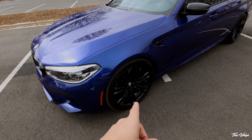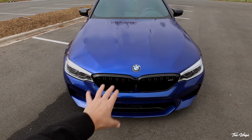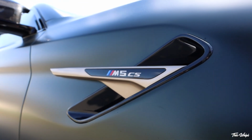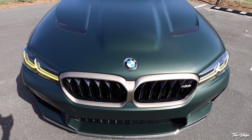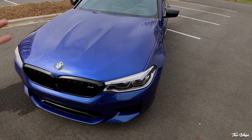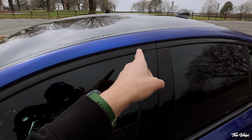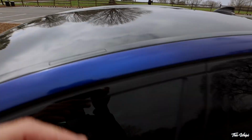So it has the blacked out wheels. It has obviously all of the Iconic Glow headlights up front. It's got the blacked out kidney grilles. If you remember, the M5 CS had all of the gold accents, the satin gold, as well as the carbon hood and everything. This one does not have that. It has the blacked out mirror caps, the blacked out trim. It does have the carbon fiber roof, a full carbon fiber roof on it.